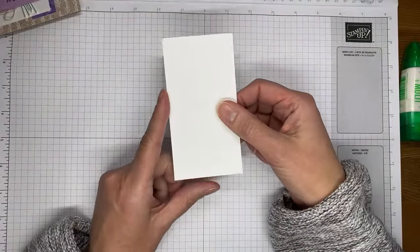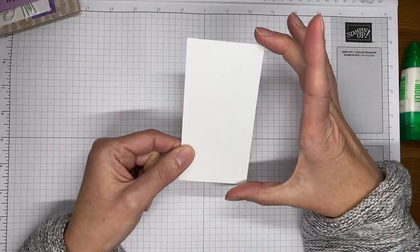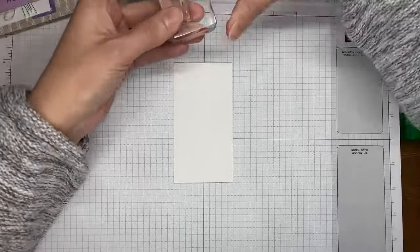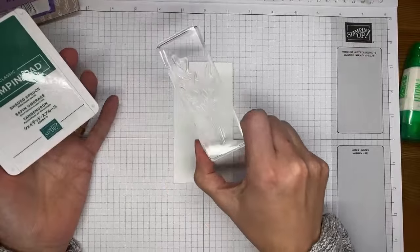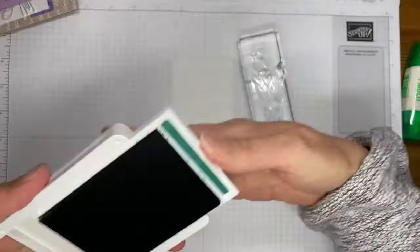So this is a piece of basic white cardstock, and it's cut to about 2.5 inches wide by about 4.75 tall. And we're going to do some stamping with shaded spruce ink and one of the painted lavender images. So again, this is one of the images from the new painted lavender stamp set, shaded spruce ink.